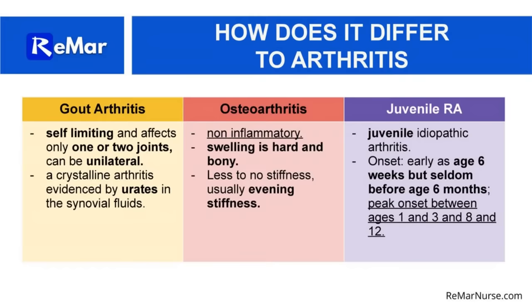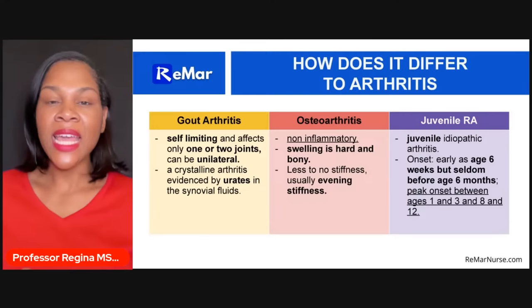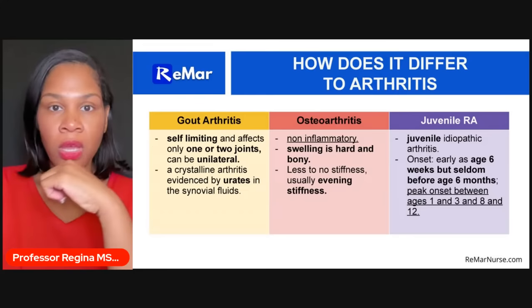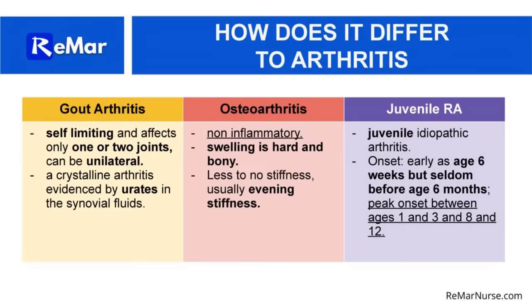Juvenile rheumatoid arthritis. This is an arthritis that is called idiopathic because we don't really know what's causing it. It can happen as early as 6 weeks, but it normally does not happen before the age of 6 months. So usually between ages 1 and 3 and 8 and 12, patients will have juvenile rheumatoid arthritis. The difference when arthritis presents in children is they'll have a fever. They will have the joint stiffness too. We don't typically see fevers in adult patients with arthritis, but in children you do see a fever accompanying it. So that's really interesting. Also, sometimes kids can have a rash as well.